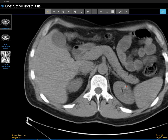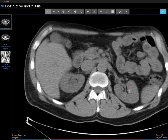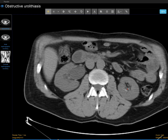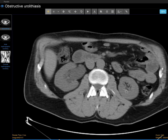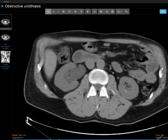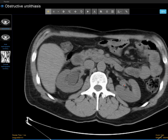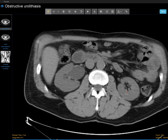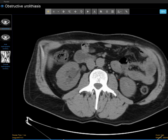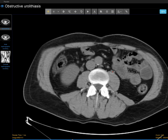Let's follow the left-sided kidney for the sake of completeness. I did see a small calyceal tip stone right here. We do see these stones often, and clinically, I don't think they have much significance other than the fact that they could come out and go to the ureter and cause pain. But when they're just inside the kidney like that, I don't know if it causes any symptoms or if it's clinically relevant in any way.